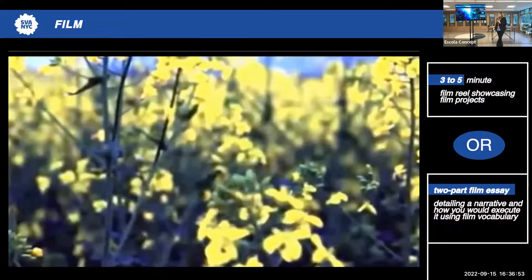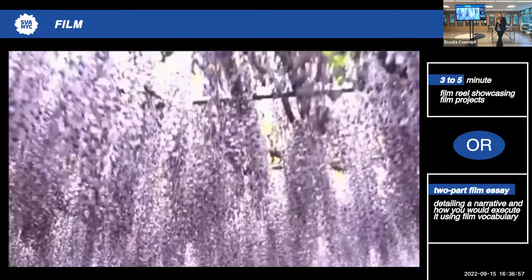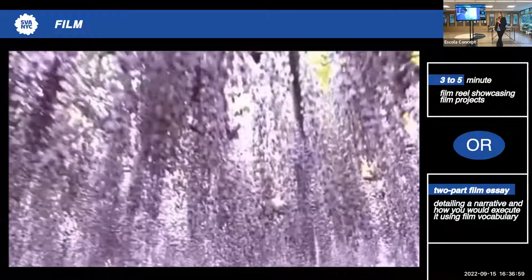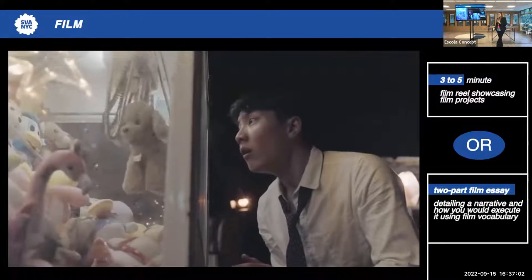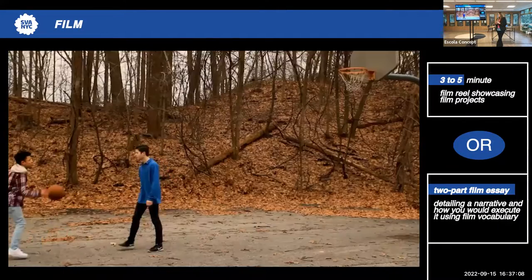And one more question, description. How would they describe their work? Are they describing the technical side of it? Yes. Or are they describing the meaning, the narrative? Both things.